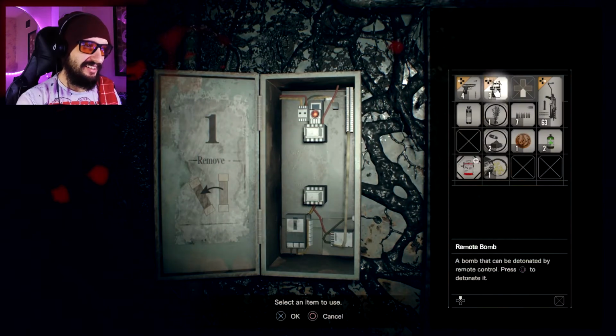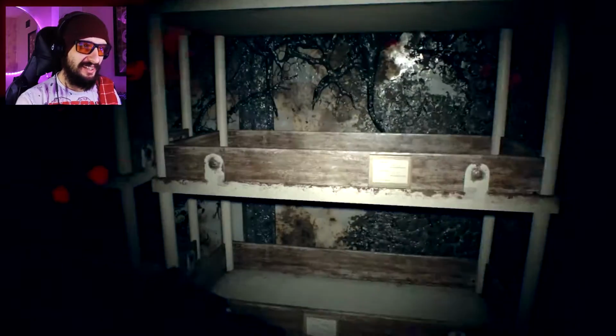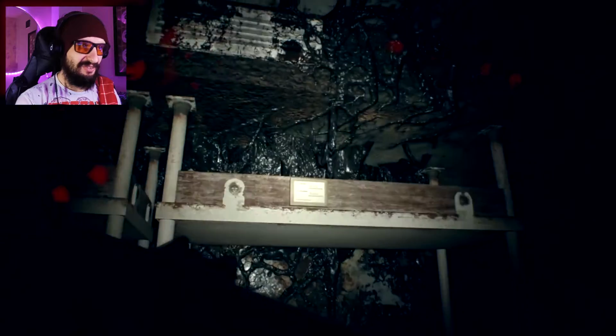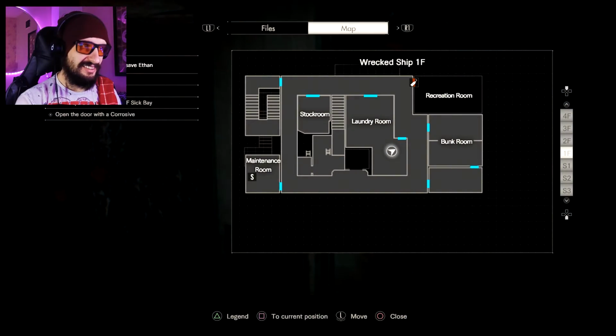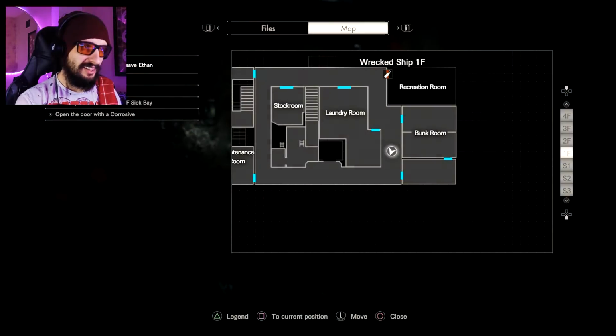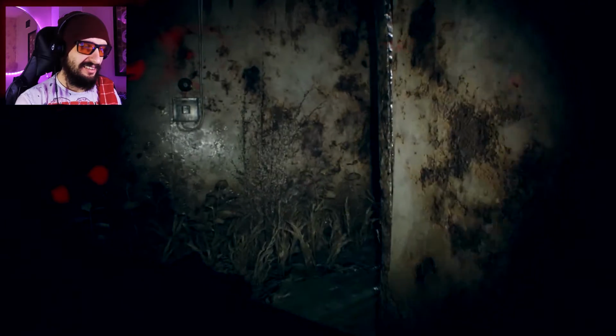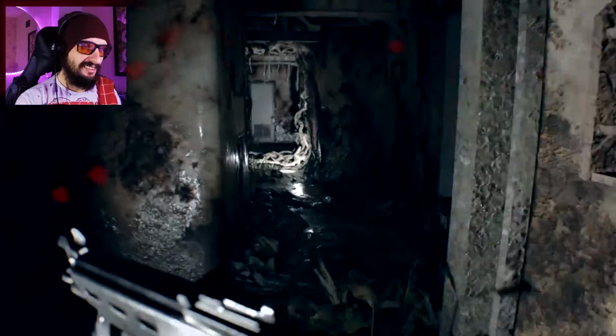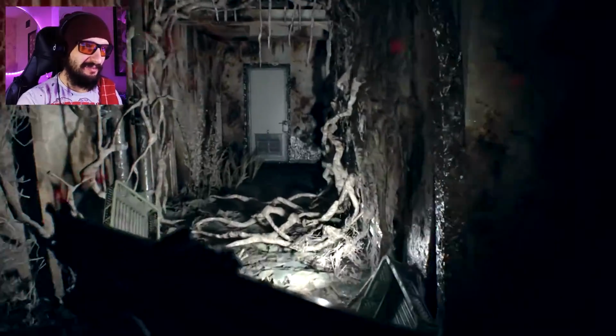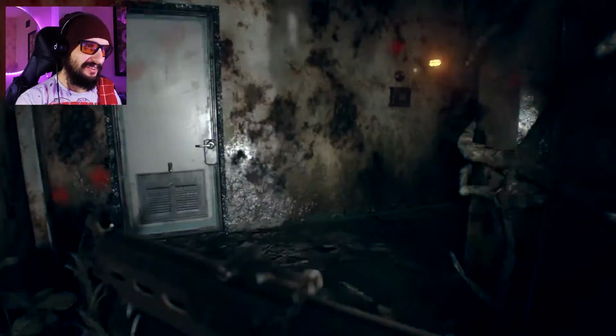Nope. So there's nothing in there either. But how many fuses do I need here? I need a fuse for everything. Right, and that just goes in there. Okay. Goes around into there. Should I go into the maintenance room? That's just a safe spot though, isn't it?